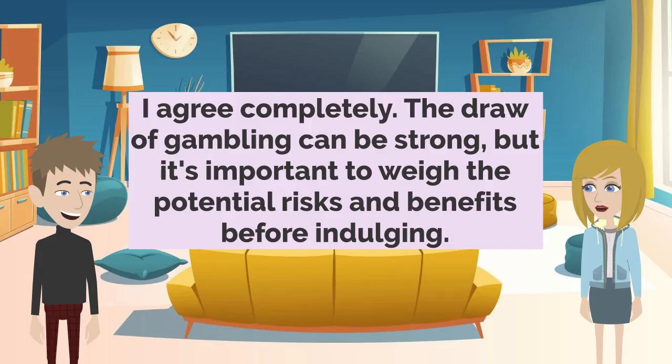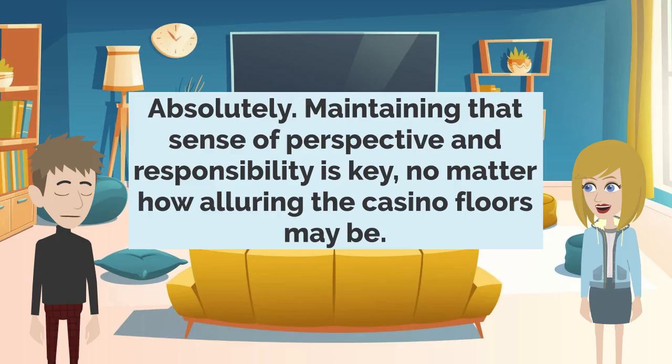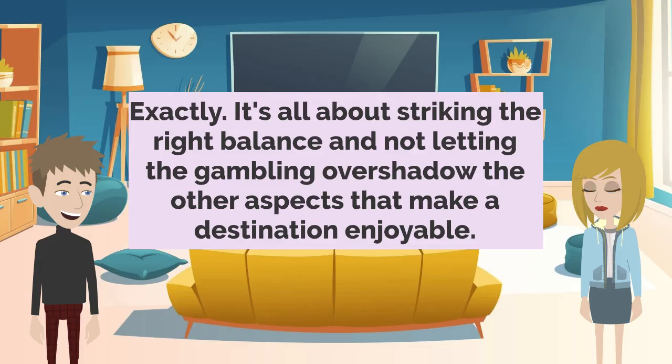I agree completely. The draw of gambling can be strong, but it's important to weigh the potential risks and benefits before indulging. Absolutely. Maintaining that sense of perspective and responsibility is key, no matter how alluring the casino floors may be. Exactly. It's all about striking the right balance and not letting the gambling overshadow the other aspects that make a destination enjoyable.